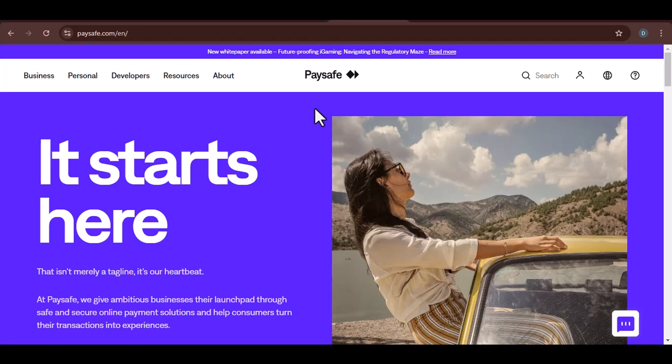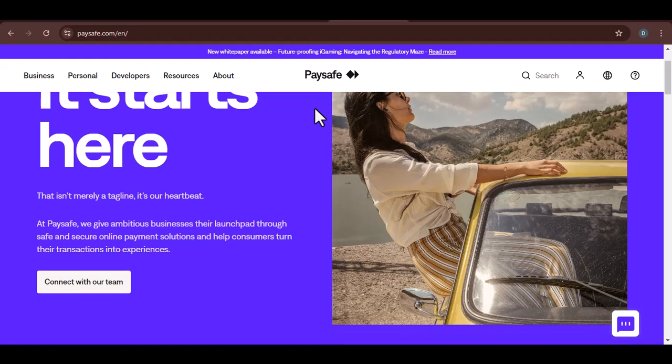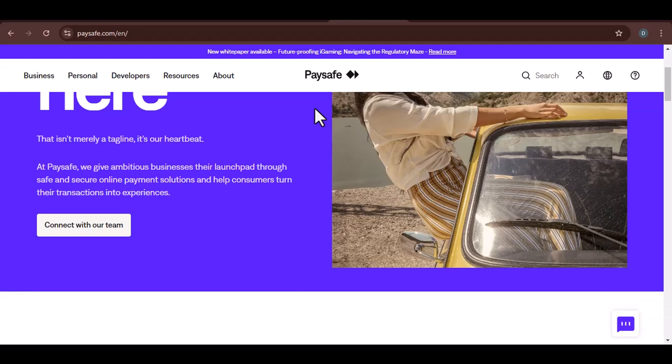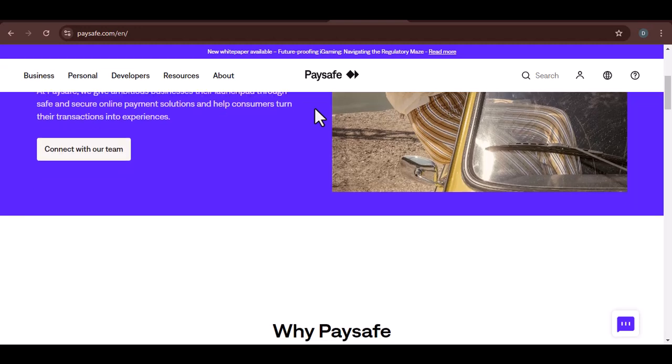Ever wondered if you can use Paysafe without a credit card? It's a common question, and today, we're diving deep into it. Paysafe is a popular online payment method offering convenience and security. But what about those who don't have a credit card? Let's find out.